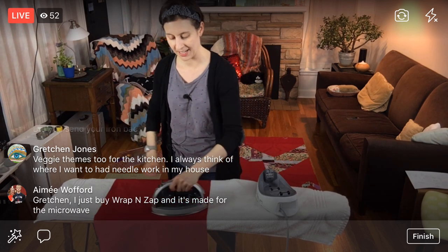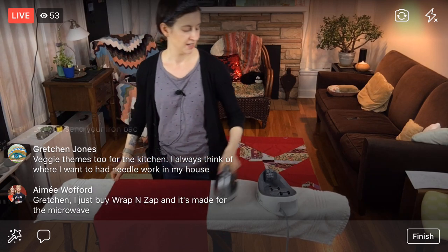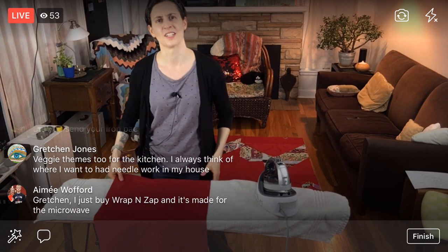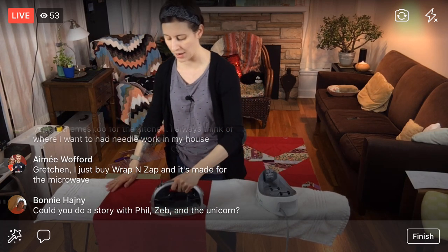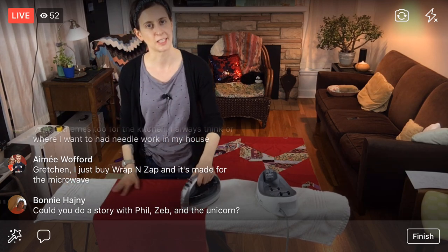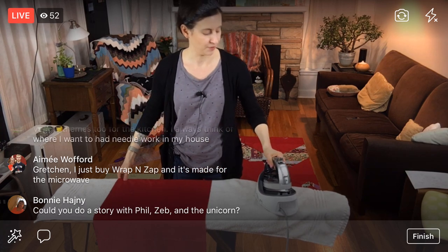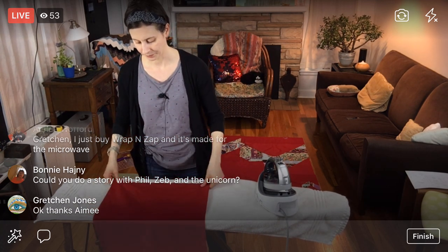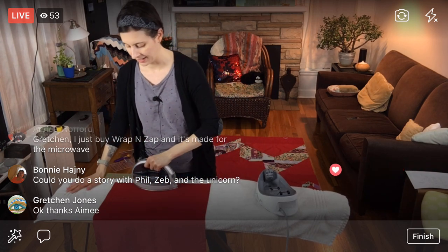Ooh, veggie themes, kitchen themes. That's a great idea. Yeah, kitchen stuff. Man, I would love some kitchen stuff. I did some food patterns for this craft textbook. Maybe I could expand on those a little bit, like some cute carrots and turnips and stuff with a few little animals. That'd be kind of fun. But yeah, I'm stoked about that.